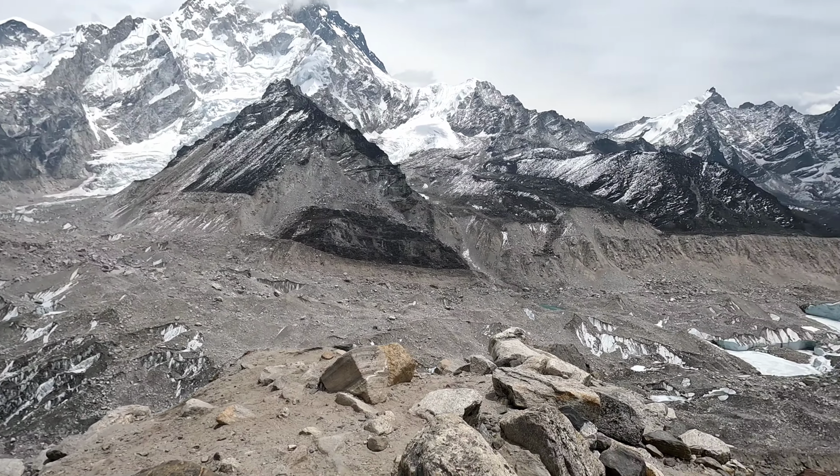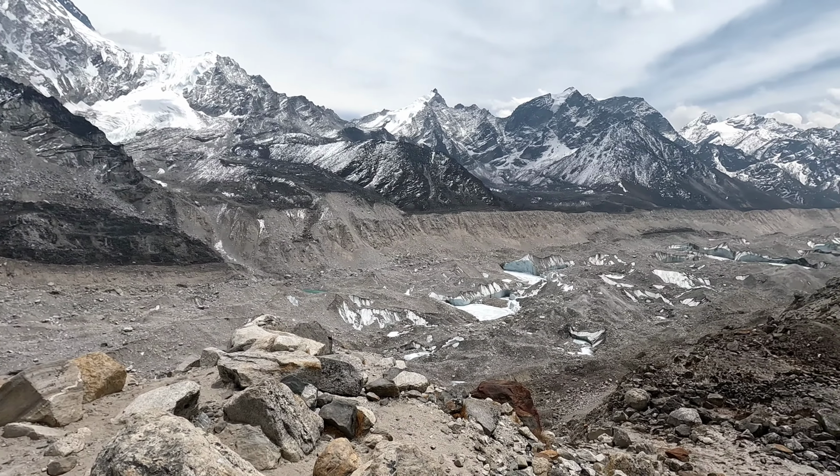This is Lobuche Pass, after crossing which we could see the glacier and the huge mountain.